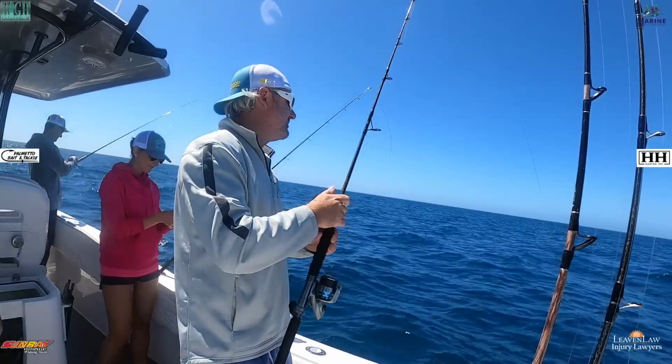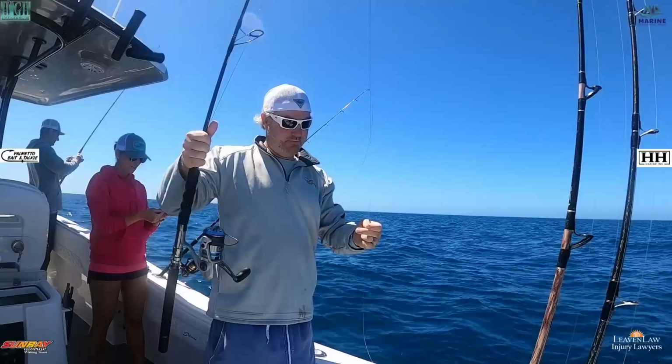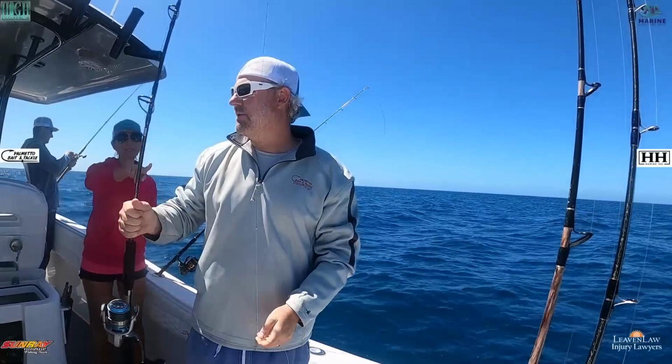That was a nice fish. What did you have that on? It was on an 80 pound shrimp leader. No, I know. Oh, a greenback. Greenback.